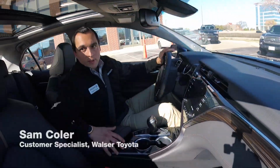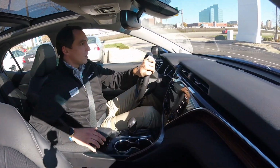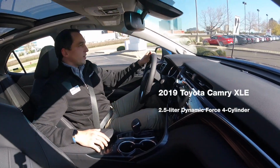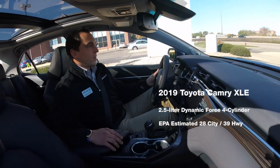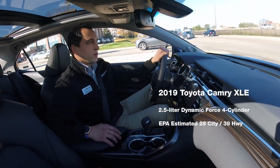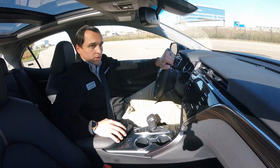Take a drive in the 2019 Toyota Camry XLE. This model is the 4-cylinder. This vehicle gets 28 miles to the gallon in the city, and it gets a whopping 39 miles to the gallon on the highway, thanks to a new motor and an 8-speed transmission that Toyota's paired that motor with.